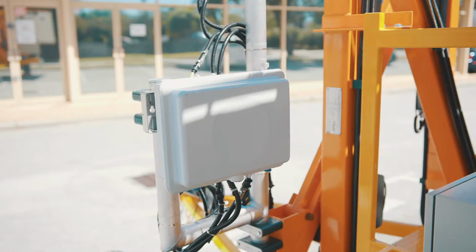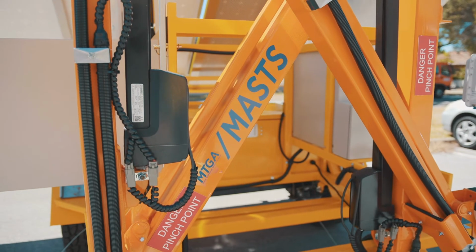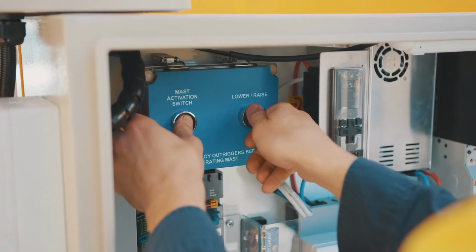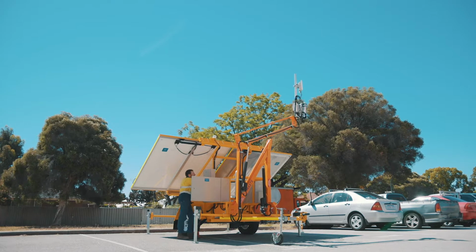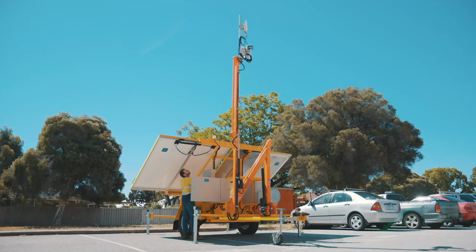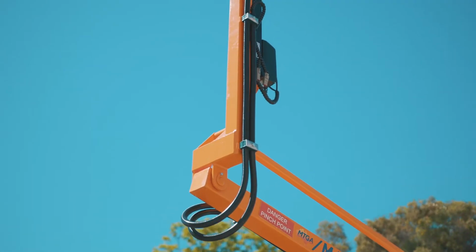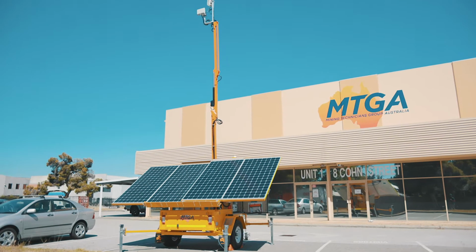The platform supports an MTGA 8-meter linear actuator mast as standard, however it can support a mast up to 14 meters in height, all with an optional automatic rotating headstock. The trailer model is also ADR compliant and specifically designed to be towed by a standard light vehicle.